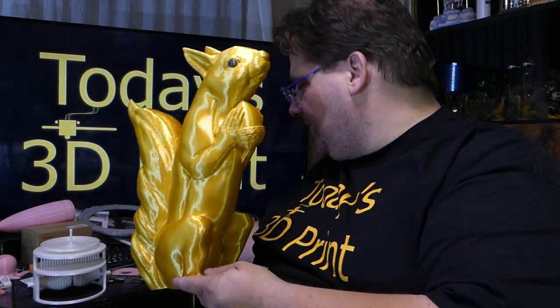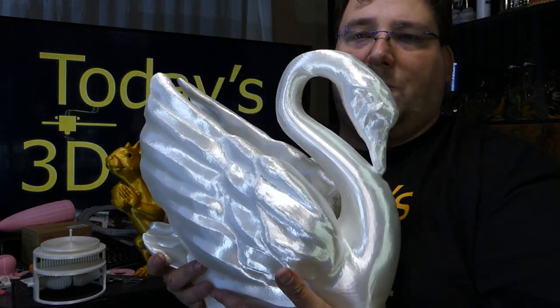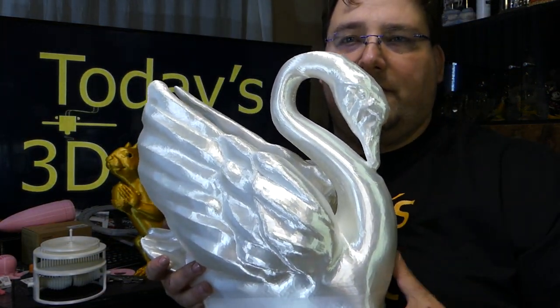But there you go. I love the squirrel. And this color is so perfect for the squirrel. That's the perfect color to print the squirrel. Beautiful. Just like the white was the perfect color to print the swan. I love this thing.